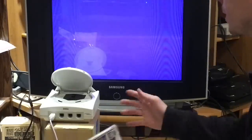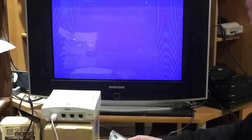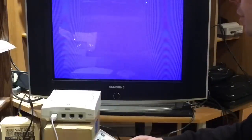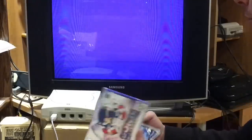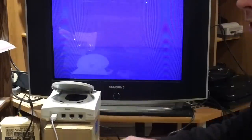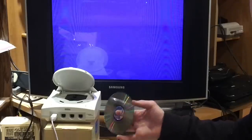Alright, so we're going to test the first one here, the nice clean Dreamcast first. I want to see, firstly, does it power on, does it read a disc, and can you play it? Do the controller ports work? So we're going to try it with an original copy of Sonic Adventure. First, I want to make sure that it will read OEM Sega Dreamcast discs. I'm also going to try it with a burnt copy of a game as well, just to see what kind of issues there might be with it.